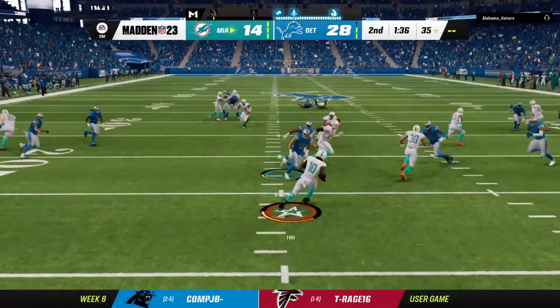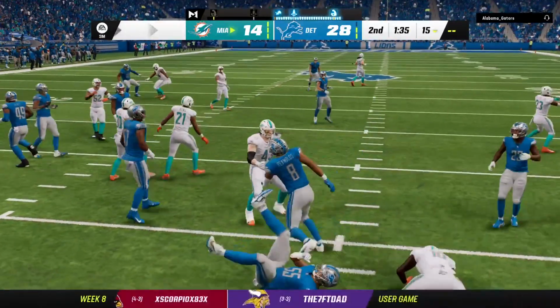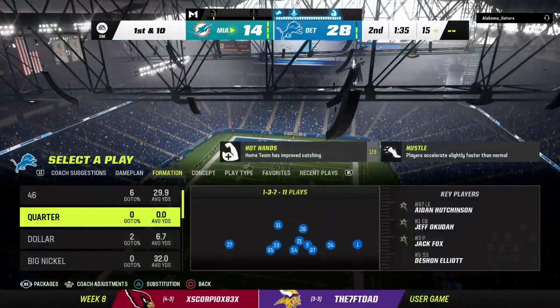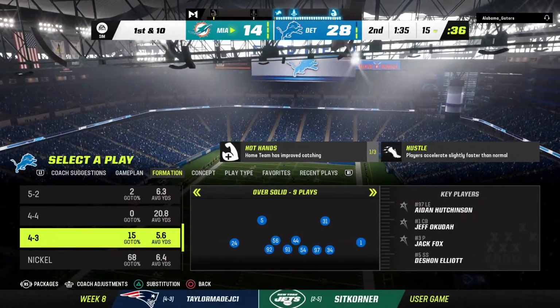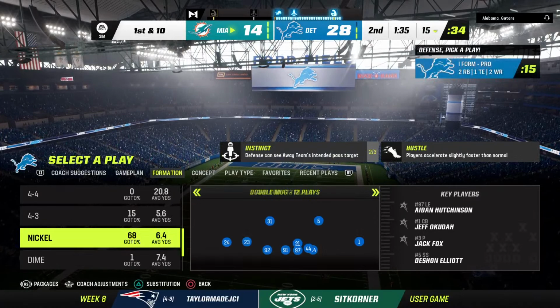Hill is going to take it out of the end zone. And the decision to bring it out, not a good one, as he's tackled at the 15. Dolphins take over first and 10 at their own 15-yard line.